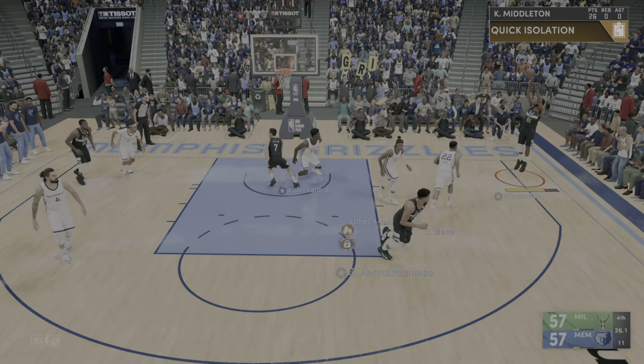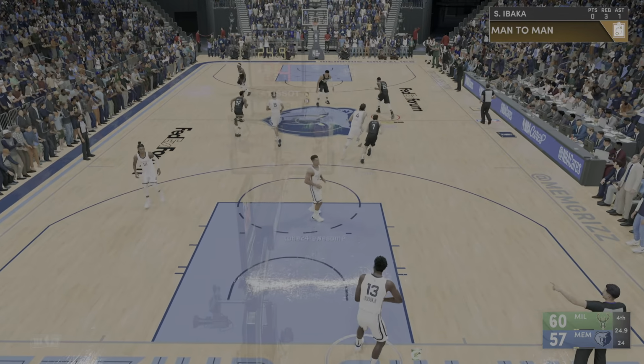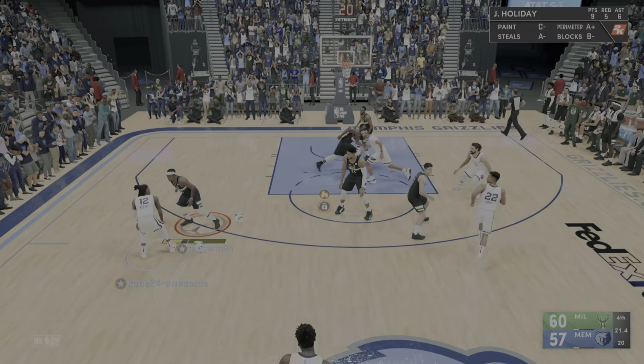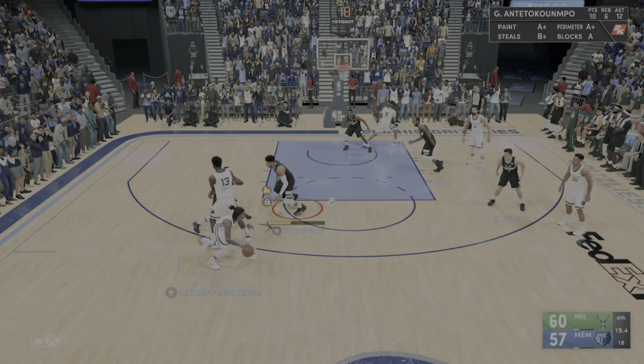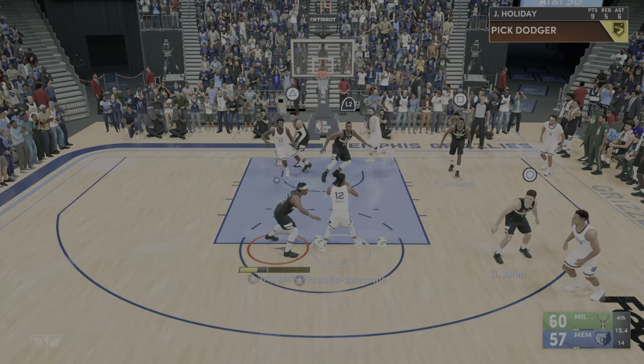Kicks it out to Middleton. There's the triple. Money from deep. Whoa, that is as clutch as it gets. Big time play. This is why we all watch. The NBA is about these moments.